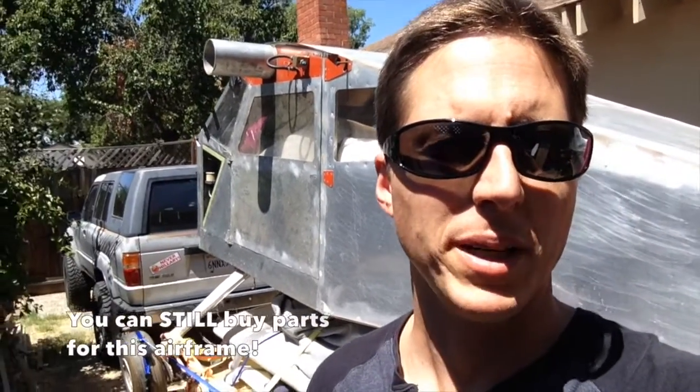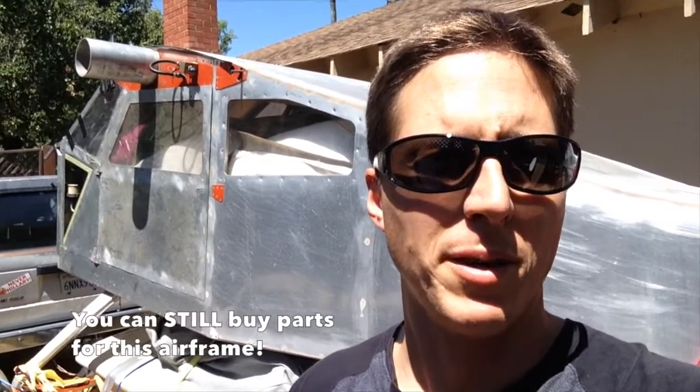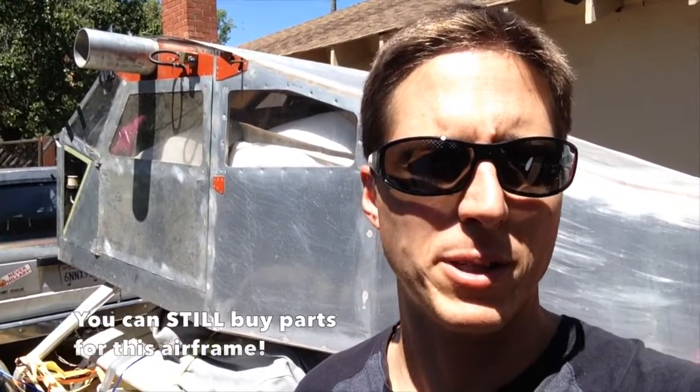This is an experimental aircraft. It means that just anybody can put it together. You don't have to have a special airframe power plant license, you know, any special FAA credentials. But there are some kind of restrictions and stuff that go along with it.